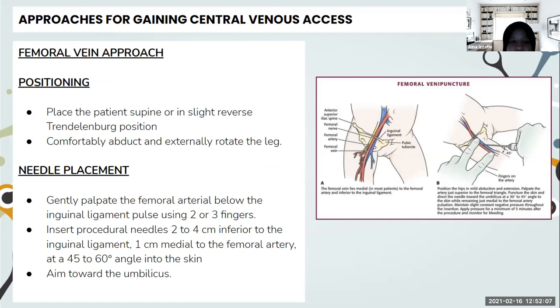For needle placement, we need to palpate the artery first. So we gently palpate the femoral artery pulse below the inguinal ligament using two or three fingers. And the femoral vein lies medial to the artery. So we insert procedural needles 2 to 4 cm inferior to the inguinal ligament, 1 cm medial to the femoral artery where the vein is located, at an angle of 45 to 60 degrees into the skin, and we aim towards the umbilicus.